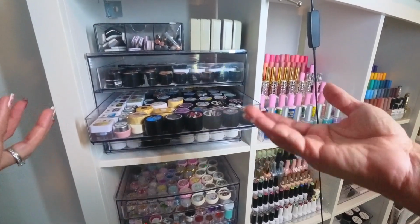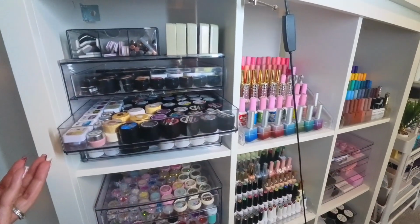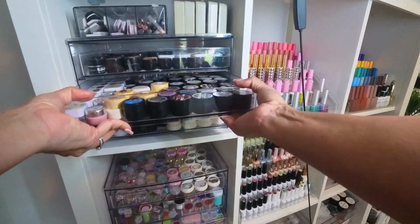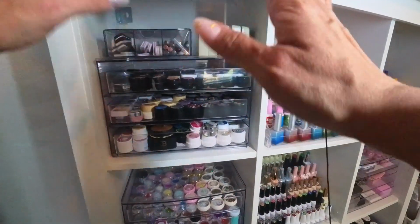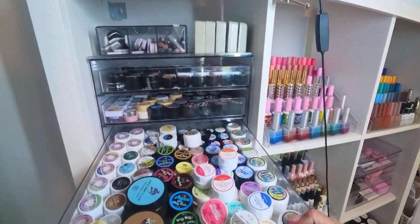I really suggest, now that all this stuff is happening with the tariffs, I don't know. Don't buy 20 of something, get 3 good things, says the woman with 6,000 gel polishes. But I feel like I can say that because I know that you can, whatever. I'm not going to preach. That's how I feel. This is my favorite drawer.